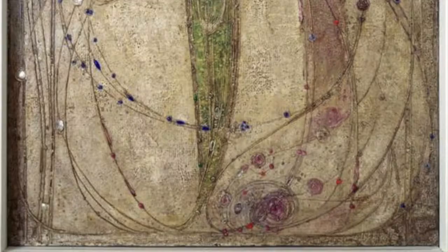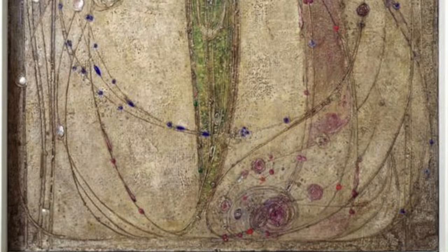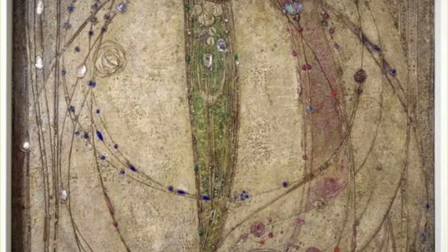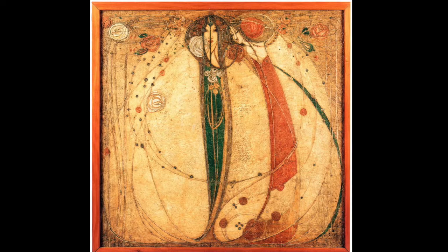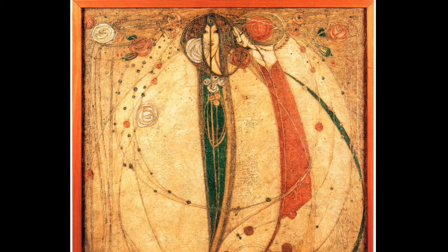MacDonald made several gesso panels for interiors, and the panels were made in a method similar to making wall frescoes, where plaster was layered onto a support such as wood, and then finished with piped plaster in linear relief, paint, and sometimes set with various inexpensive things like twine, shells, and embroidery beads. There is a version of this work which uses more blue in place of much of the green beads.